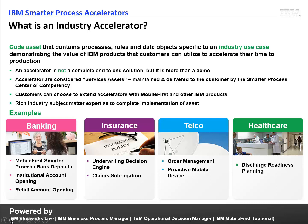You can extend our accelerators with Mobile First and many other IBM as well as non-IBM products. The services aspect of the accelerator means that you get access to a vast array of deeply knowledgeable industry experts that will help you implement and customize your accelerator. Our accelerators are powered by IBM BlueWorks Live, IBM Business Process Manager, IBM Operational Decision Manager, and in some cases, they're integrated with IBM Mobile First. We have a number of accelerators available for different industries, with more being created all the time.